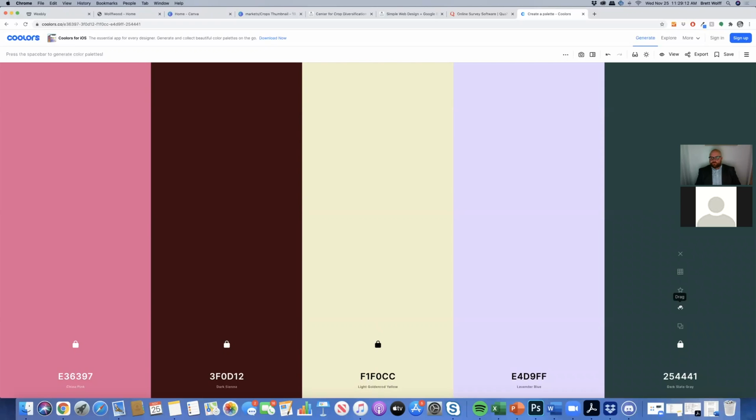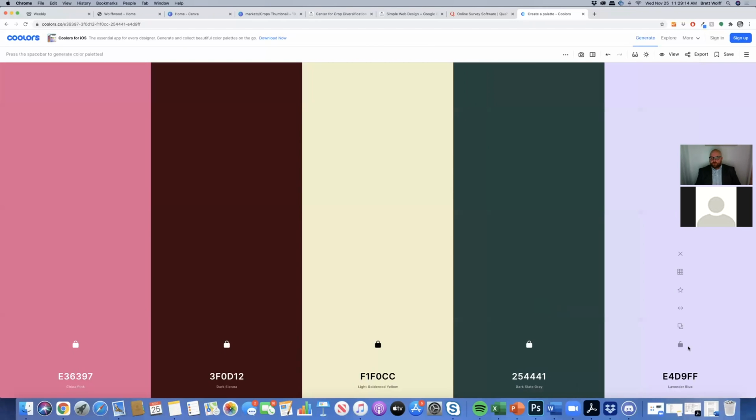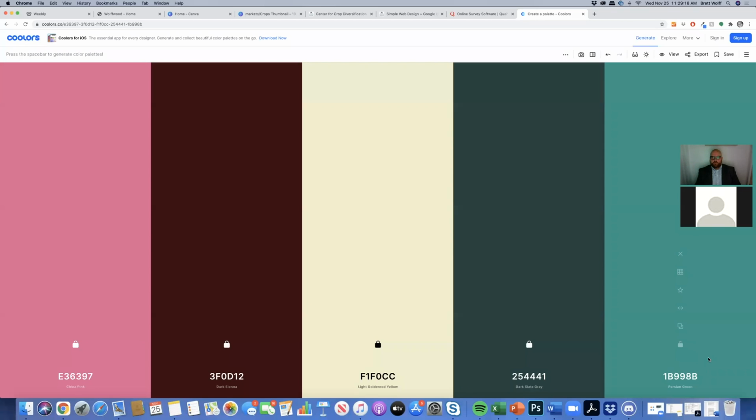Let's pick one more color here. Ah, that looks nice. I love this color scheme. Actually, I don't like this one anymore. That's better. So the point here is, if you have certain colors that are in your color scheme that you like or within your logo, you can use this to generate some things.